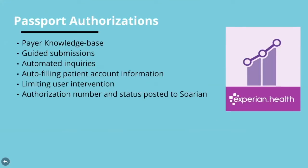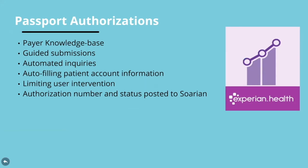Passport authorizations. Passport facilitates the submission of prior authorization and electronically monitors the process until a final status of approved or denied is received. Inquiries are automated and take place behind the scenes without user intervention, while submissions guide the user through the workflow, autofilling all of the information that Passport has received and prompting the user only if their intervention is required. The status and authorization number are automatically posted into Soarian. Passport also has a special database called the Payer Knowledge Base, which identifies when an authorization is needed on an account. Northwell has already implemented Passport authorizations and continues to support the practices to optimize this feature even further.